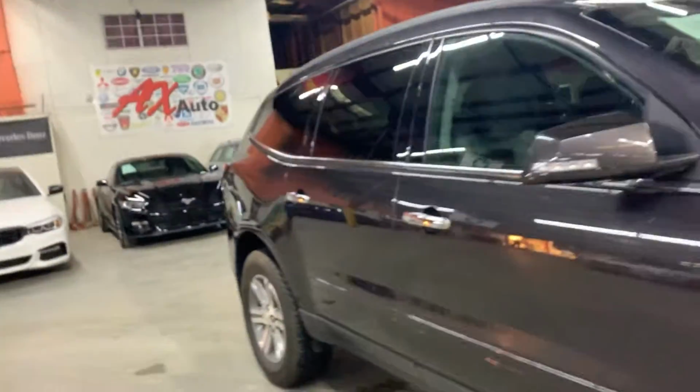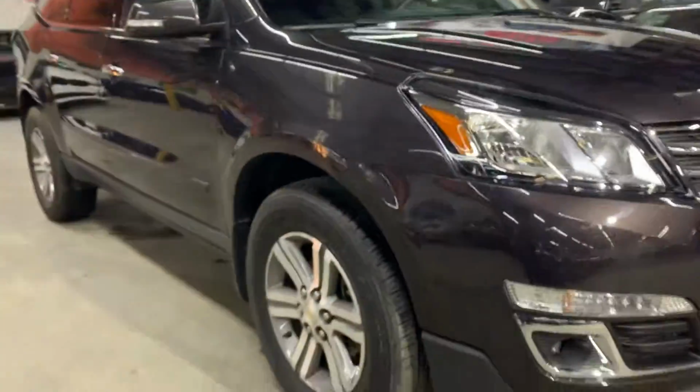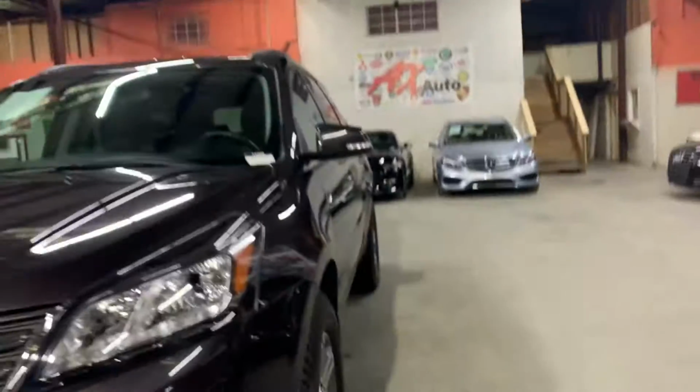Door over here, nice and clean. No dents, no major scratches. That's dust anyways, dirt. Over here, nice and clean. Front bumper is also really clean, doesn't have any major bug marks or anything. This is a metallic charcoal, so it does have pearl inside of it when you see it in the light. It's a nice and clean unit. Also, front grille and front bumper, also nice and clean.